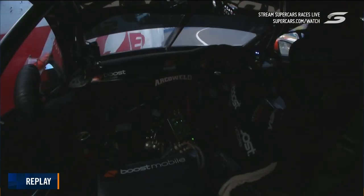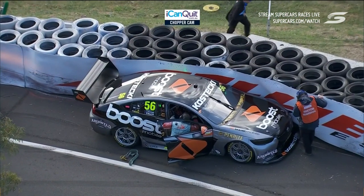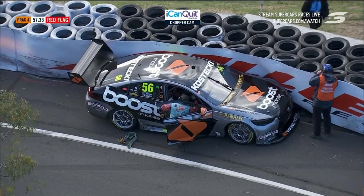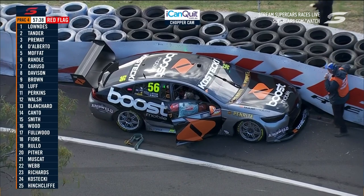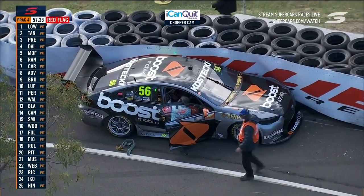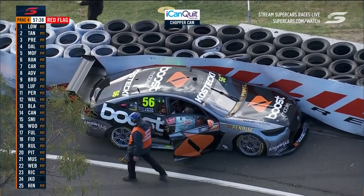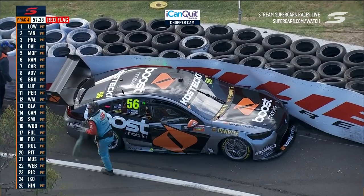Yeah, that's a mechanical failure for sure. It actually hasn't turned at all, has it? No. Yeah, so something very weird has gone on there. My first suspicion was he was out on the dirty stuff on a cold tyre, and you know what it's like sometimes, like driving on ice. But I focused on that second replay there on board, and when he's actually put right lock on, nothing happened at all. I don't reckon it moved one millimetre to the right.